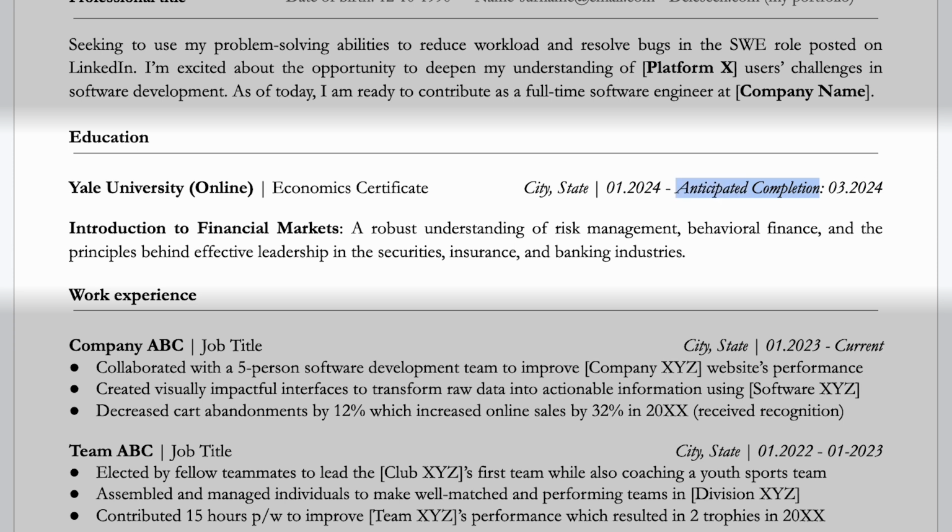Just be sure to include the anticipated completion date and specify that it's an online course, just so you distinguish it from a full degree program. Below that, add a short description of the course and your key learnings. Alright, now that brings us to the skills section. And here's what I recommend you do.